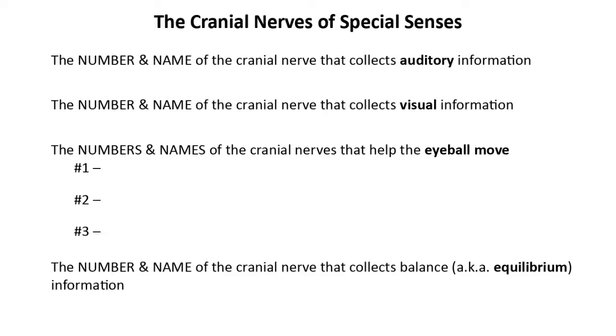We are covering our last lab packet, and that is about the special senses. To help us review for the lab final exam, we are tying together our new information about the special senses with some of our old information, which was the cranial nerves and the functions of the parts of the brain. So the first thing we're going to review are some of the cranial nerves that are important for the structures that we're going to be identifying today.